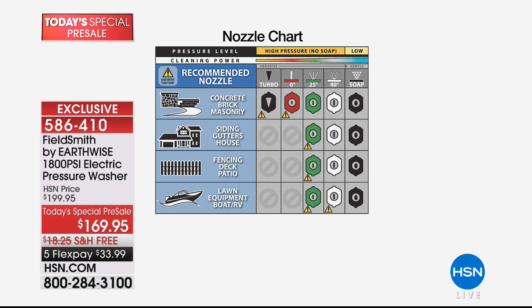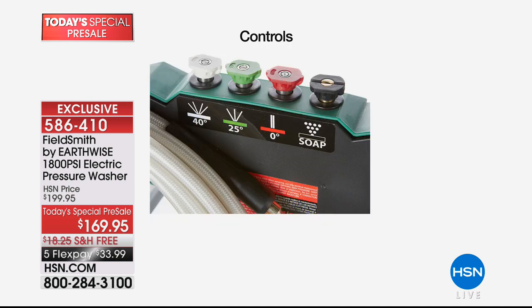And it is amazing. I want to show everybody, too, don't forget, this is a little graph that shows you the tips and what they're applicable for and what they work for. These load up right on the top of the unit, and there's even a little message under each one so you know exactly what the intensity of the sprayer is, and you also know which one to use when you want to apply soap. So we make it really, really easy for you.